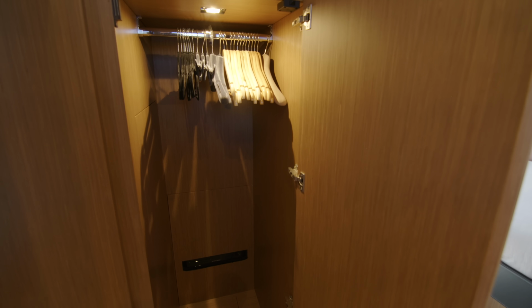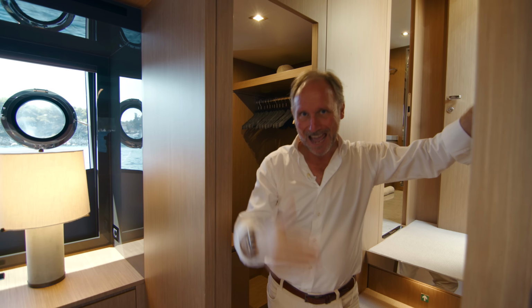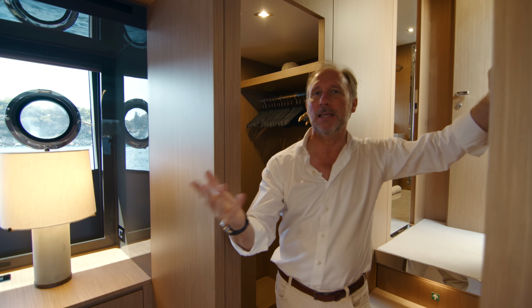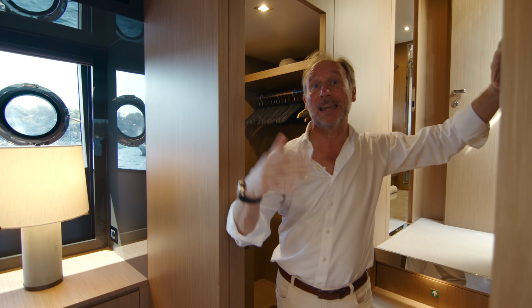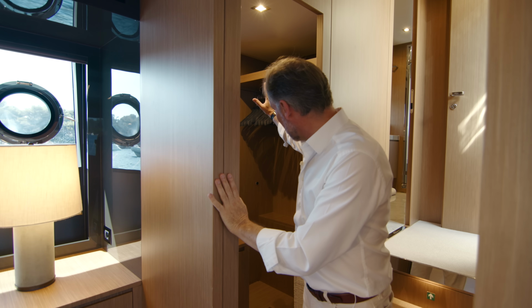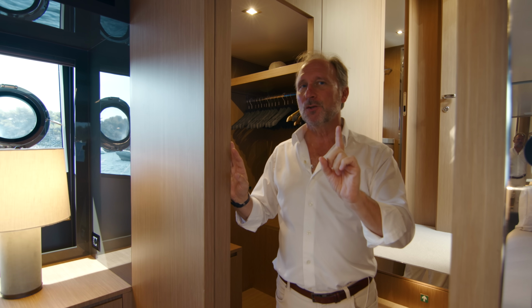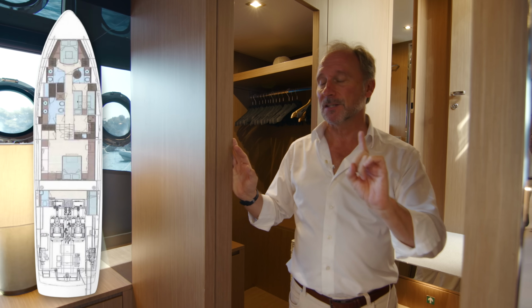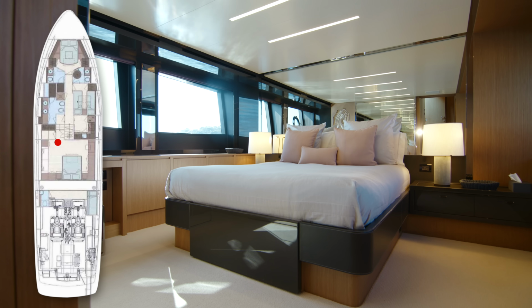Sometimes on yachts you have wardrobe space, but not always that you can actually hang clothes. So especially if you're with a lady who likes to go out at night in Monaco or in Cannes in evening dresses, there's not just space there, there's also space here too. And I'm pretty sure that Riva have thought of that eventuality, and that's the reason they've put it in their design. But look at the owner's stateroom itself.